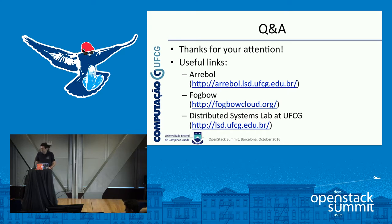This is just a proof of concept to show that, in fact, what we wanted with Arrebol was we developed this federation middleware, and we showcased it. Everybody was very happy with that. So we wanted to have users in this federation start to use it. And bag of tasks seemed to be the easiest way to get people on board. So Arrebol is just a facilitator for people to join in the federation without much work, without a steep learning curve. Yeah, that makes sense. Congratulations. Thanks.